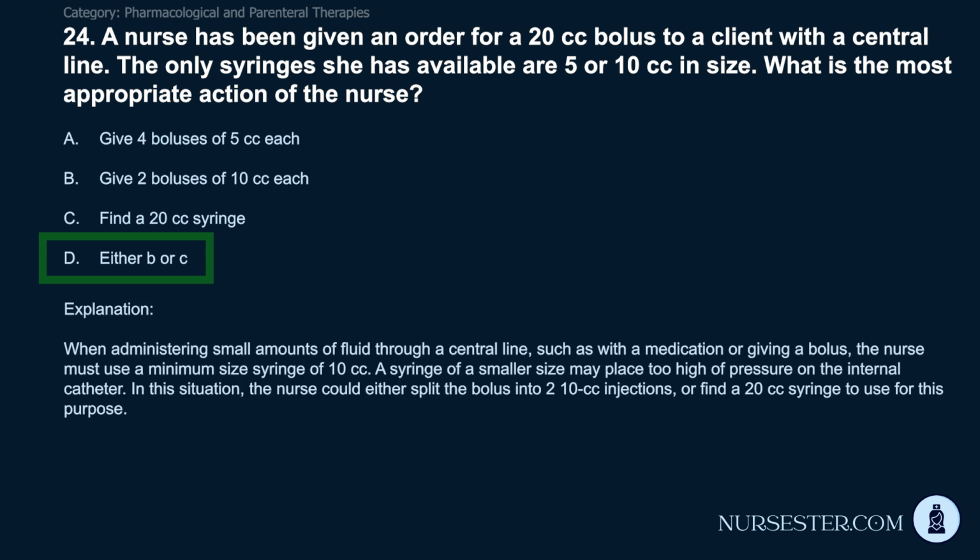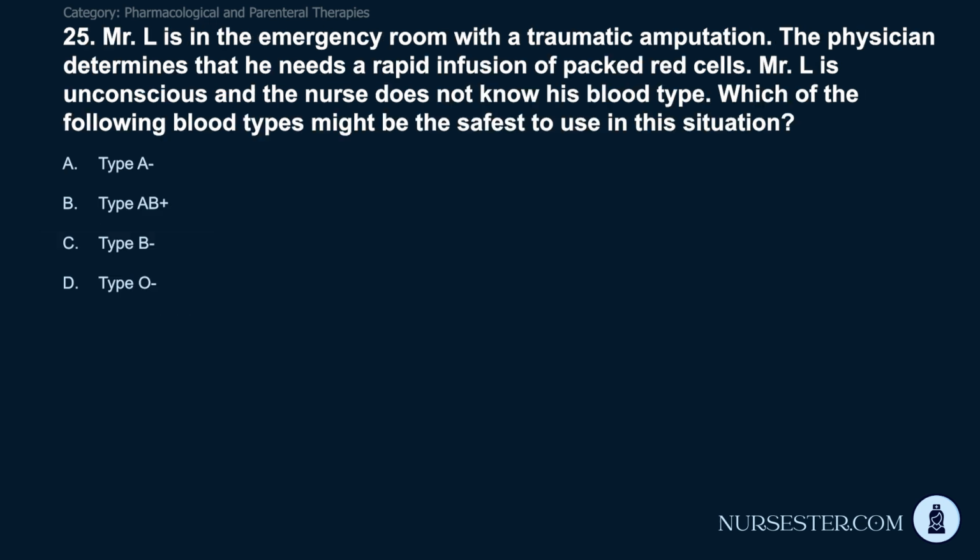When administering small amounts of fluid through a central line, such as with a medication or giving a bolus, the nurse must use a minimum size syringe of 10 cubic centimeters. A syringe of a smaller size may place too high of pressure on the internal catheter. In this situation, the nurse could either split the bolus into 2 10 cubic centimeter injections, or find a 20 cubic centimeter syringe to use for this purpose.